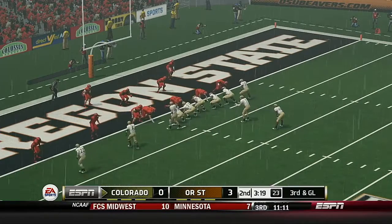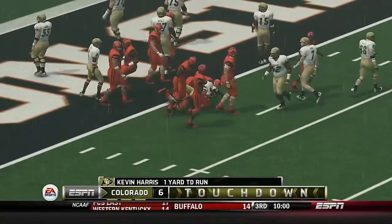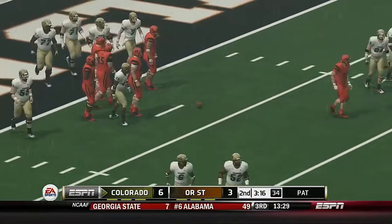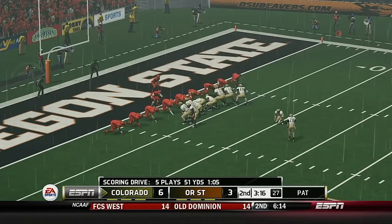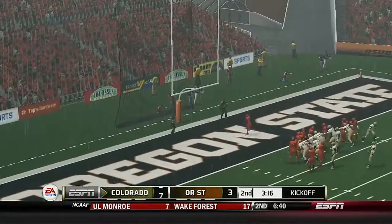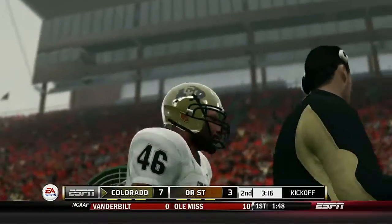So here it is, crucial third down as they try to take the lead. Touchdown, Buffaloes. And he adds the extra point. A 4-play, 32-yard drive. And the result, 7 points.